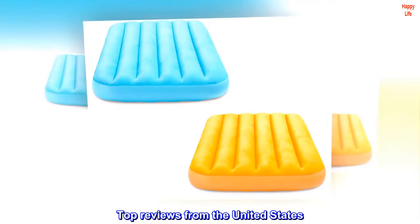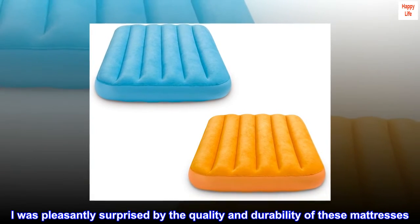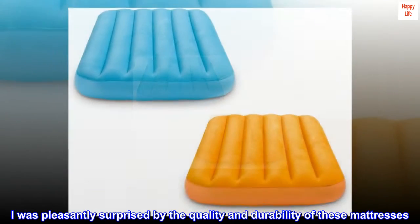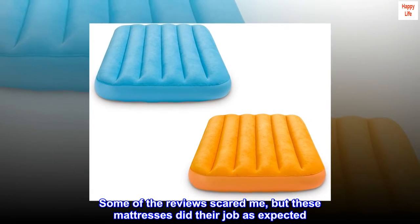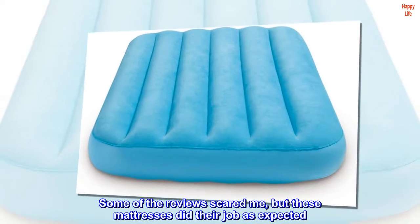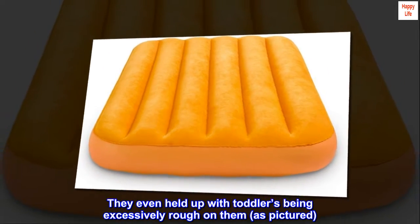Top reviews from the United States. Better than expected. I was pleasantly surprised by the quality and durability of these mattresses. Some of the reviews scared me, but these mattresses did their job as expected. They even held up with toddlers being excessively rough on them, as pictured.